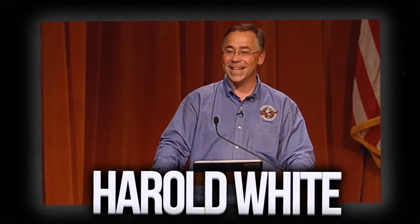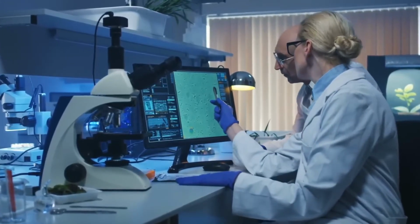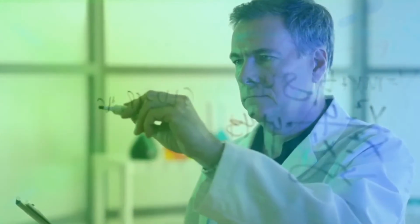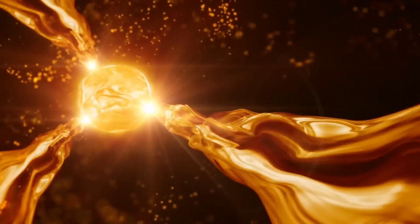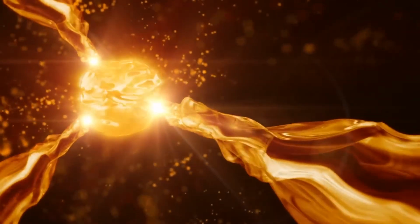Harold White, a NASA scientist and the head of the Advanced Propulsion Team, oversaw the space agency's efforts to determine whether a faster-than-light warp drive is feasible. And if so, how to build one. He made a model and design for a spacecraft like the Enterprise from Star Trek. White oversaw an interferometer experiment designed to evaluate such an influence at the nanoscale.